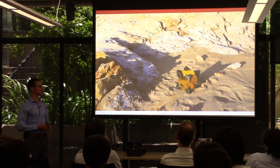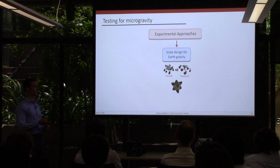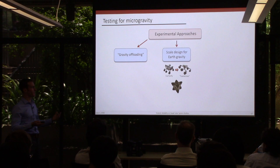But of course, this doesn't really capture the dynamics that we would expect in microgravity because the contact won't be exactly the same. So we really need some way to emulate the microgravity itself. So the other branch of approaches is gravity offloading. This is a class of methods where you try to apply a vertical force on the system to counteract the force of gravity. And there's many different test beds for doing this.